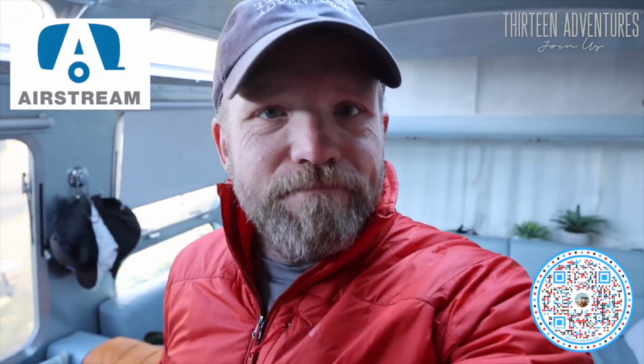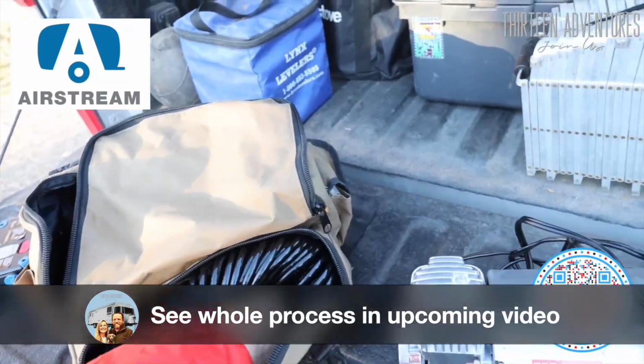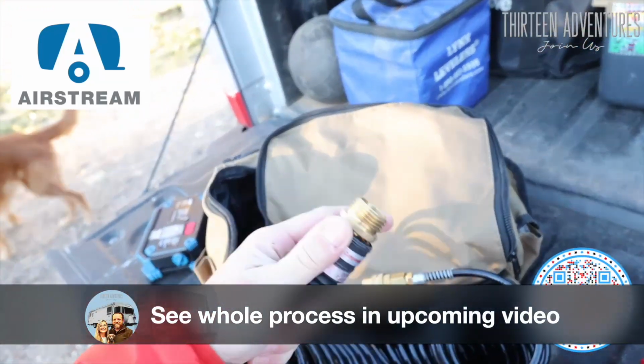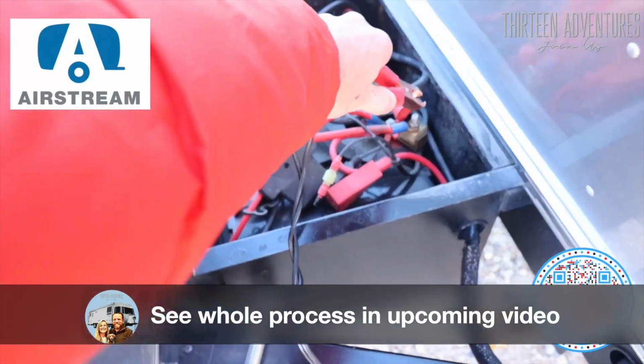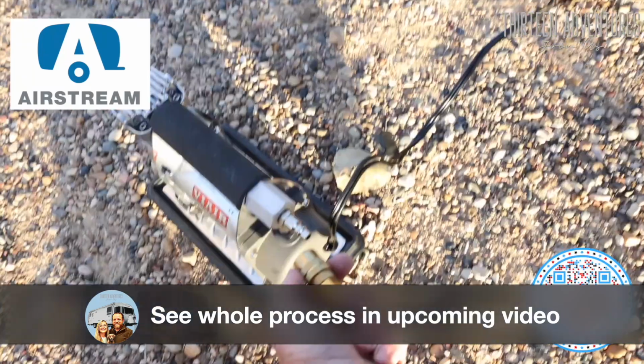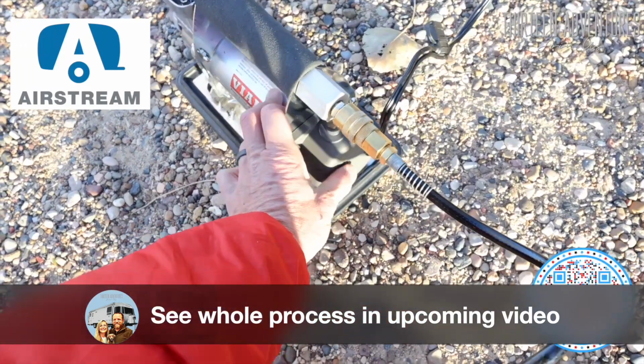Getting ready to get on the road this morning again, and I think it's 20 degrees outside, so we're gonna blow out the water lines. Got my air compressor here. This hose already has the city water inlet on it. Hook up the air compressor to the battery and turn it on.